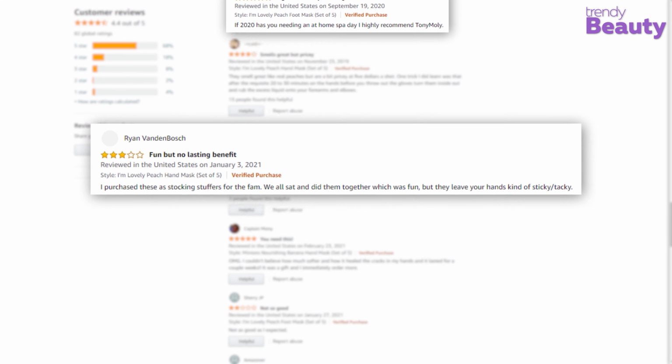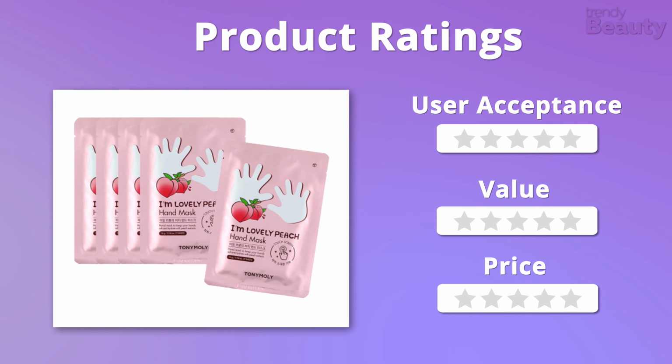Time to check out the ratings now. When it comes to user acceptance and value, we'll easily give this product 5 stars, but in case of price, it will only get 4 stars.